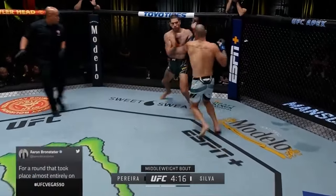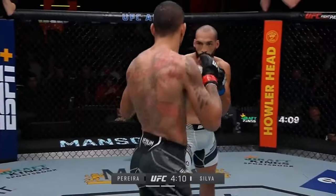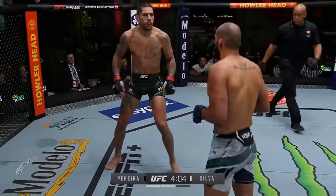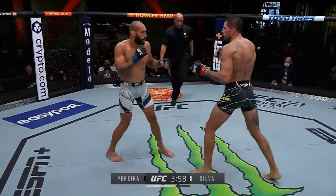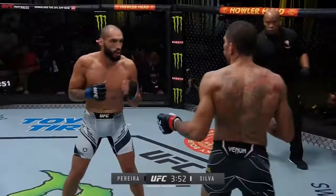Total strikes, Pereira 36, Silva 24. So the edge for Pereira, and largely the difference, was that last flurry. Loads up on that left hook, Silva out of the way. Silva chased that takedown late in the round and got it with about a minute to go. We'll see if he goes back to the well on that one.